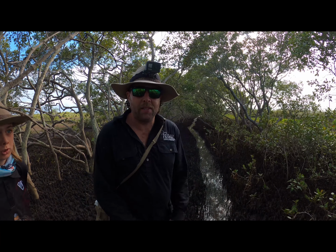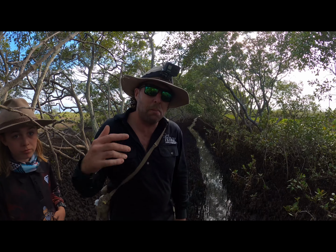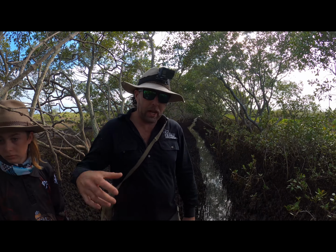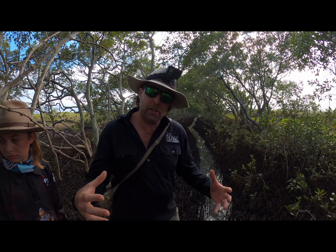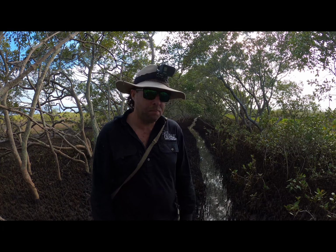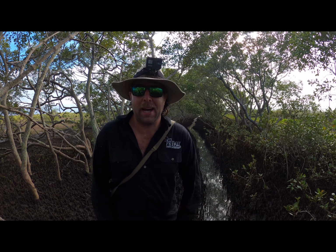We're back in the mangroves, and the objective today is simple. We're gonna search every single mud crab hole we can find in these godforsaken mangroves. We're gonna be looking for used mud crab holes that look like they're fresh, look like they've got some activity in them. And we're gonna be showing you what we look for. We're gonna be showing you how we dig the bastards out.